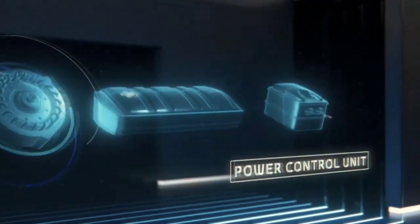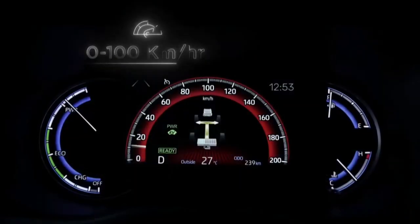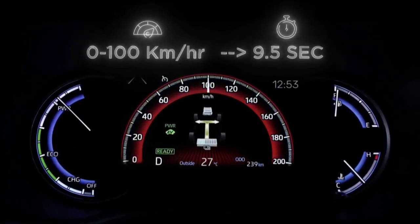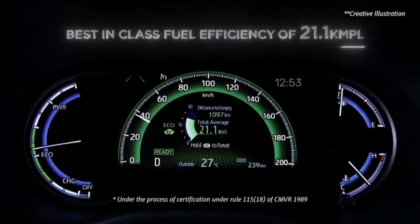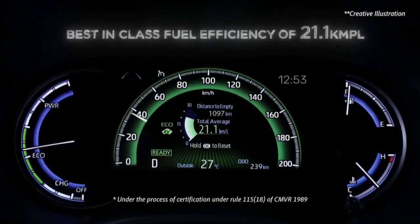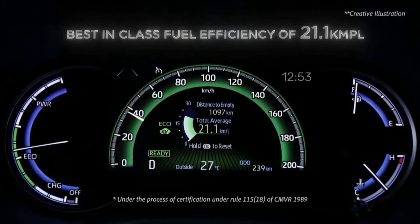In keeping with our responsibility as a conscious company towards carbon neutrality, we adopted the state-of-the-art 5th generation SHEV system built on the global TNGA platform, which provides quick acceleration and maneuverability. This ensures that the new Innova goes from 0 to 100 in under 10 seconds. Seriously quick. It is also incredibly practical as it offers overwhelming fuel efficiency of 21.1 km per litre. This gives a range of 1,097 km on a full tank, ensuring an economical drive.